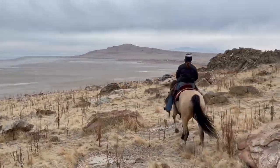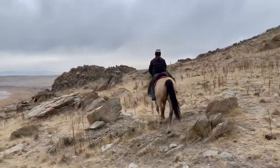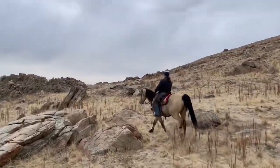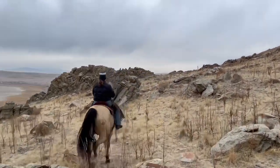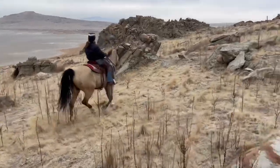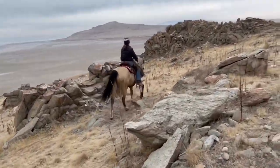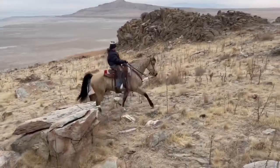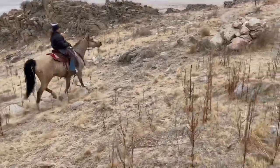I just want you to see the versatility of this particular horse. She's going to take him up a trail here in a minute, or not up a trail, but just up the side of a mountain. Very, very rocky, and then at the end of this, she will just show you his trail skills and his ability to maintain his gait on a rocky, kind of gnarly trail that he's able to just navigate at appropriate speeds.